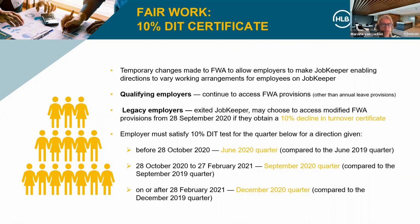There is this thing about Fair Work, 10% decline in turnover. So say, for example, you're on JobKeeper, right? And you were on JobKeeper version 1, but you couldn't continue to JobKeeper 2.1. So you're not going to get it in September to December and January to March. You're sort of clear on that because you've increased your turnover. There is a way that you can elect for the Fair Work Act provisions, because they were concessional really, about changing hours and so on for employees.